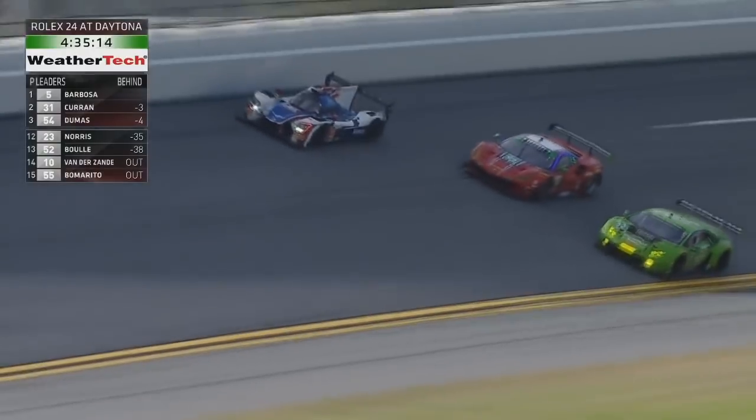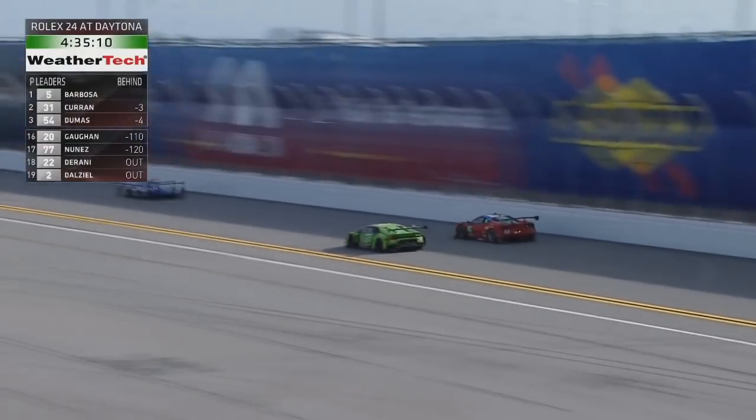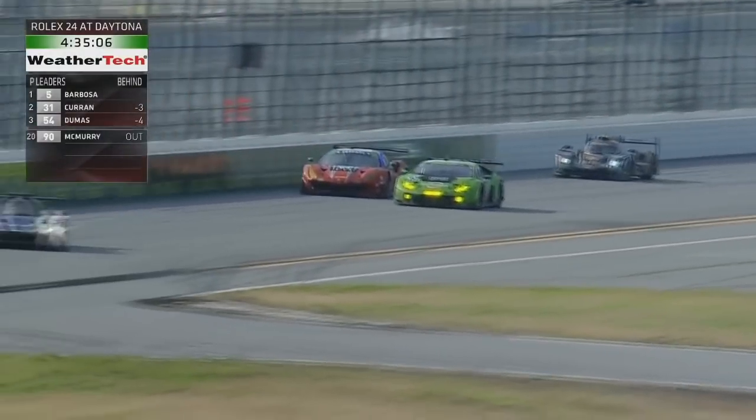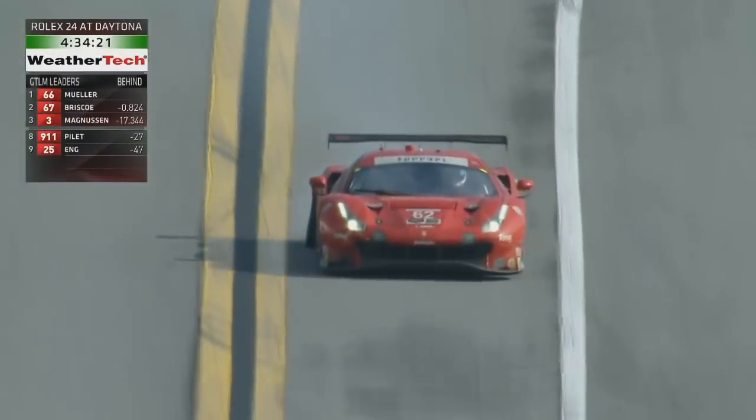Behind him, Lucas Stoltz has taken over from Adam Christodoulou in number 33, but still on the lead lap. And Frankie Montecalvo as well. That's on our screen right now. Frankie Montecalvo has just gone a lap down to Winkelhock in the number 44 car.